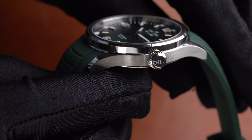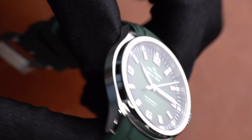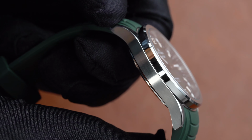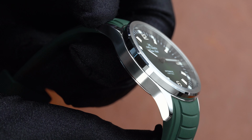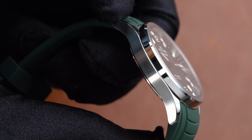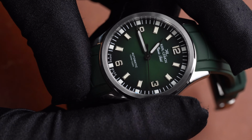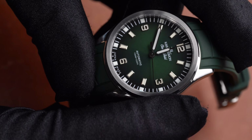The case finishing has been executed very nicely. There's a mix of polishing and brushing and beautiful rounded edges on that bezel, which by the way is brushed as proper field watches should be. I love the slimness and shape of the watch. Somehow it looks elegant yet very much like a tool watch.